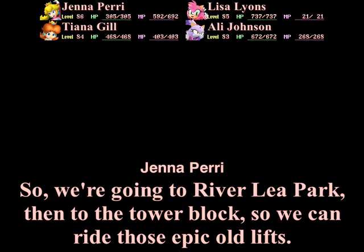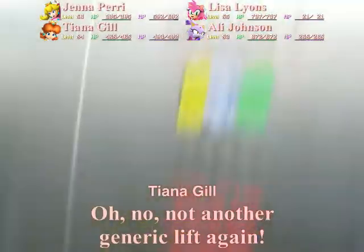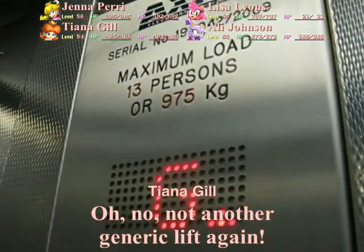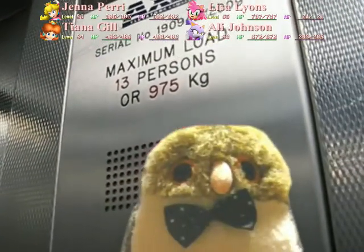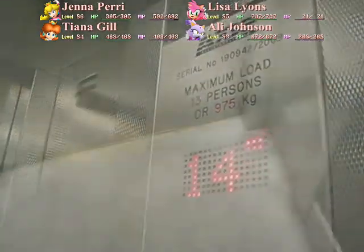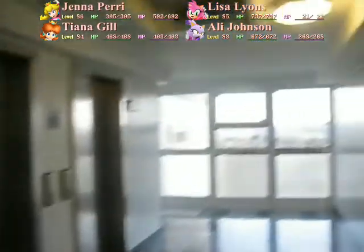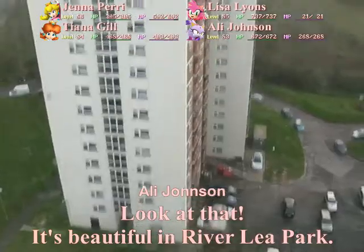And next on my Christmas Day walk, I went along to the source of the River Lee Park and along to some towers. And yes, one of these towers, someone had not closed the door properly, and I managed to get in and ride the lifts. And the lifts are, oh no, not more generics. And here I am at the top of the tower, and looking out the window you get a nice view of the source of the River Lee Park.